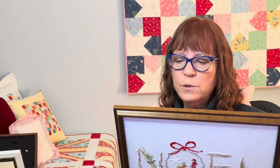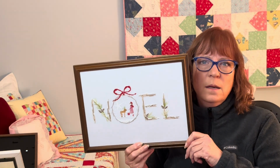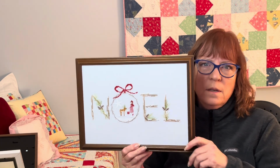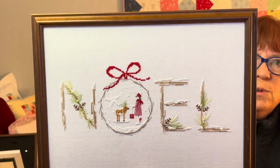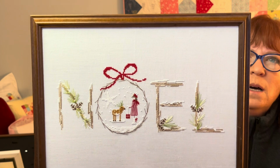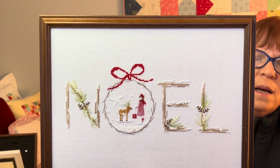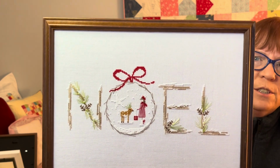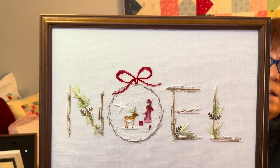All right, two left. This one is from Une Croix LeTemps, and it's Noel. And I'm going to hold it back here just so you can see the color better. I saw this one at Needlework Galleria in 2022 and had to have it and do it. It took a little longer to stitch up than you think it would. I think just because there's a lot of color changes and counting, but then there's a lot of long stitch in there.